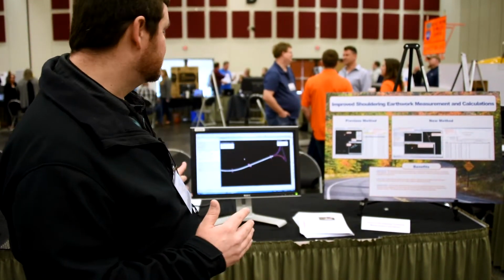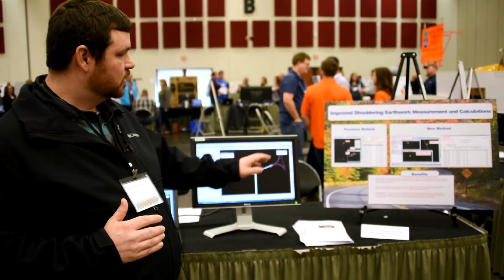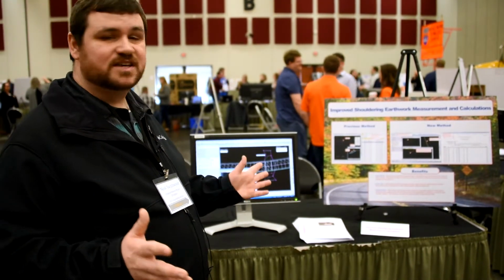To put this in perspective, I was spending about 25 minutes or so doing the old method to get about 10 cross sections. With this new method, in that same 25 minutes, I did 50 of them.